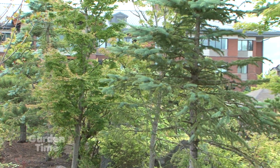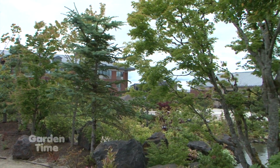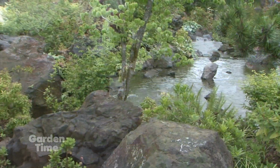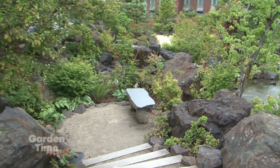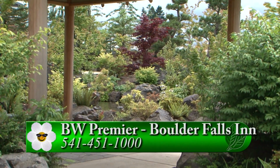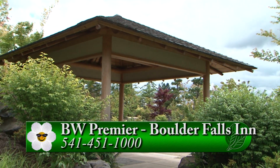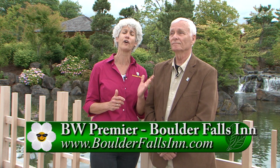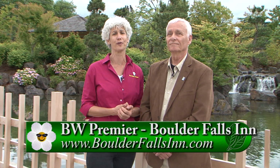Right, but I see it as a community healing environment, and it's free to the public, and people can come in and enjoy it, and it's very unique for a timber community to have something like this. Oh, very much, very much. And really, everyone here has said they invite everyone in the community to come and visit. So if you need more information about it, please go to gardentime.tv. We'll click you over to the Boulder Falls Inn website, and you can find out where it is and come and visit. It's really worth a trip for any of us to come down and see it. Thanks so much for your foresight. It was really wonderful. Thank you.